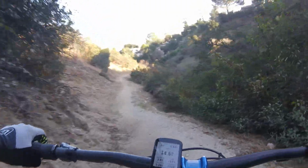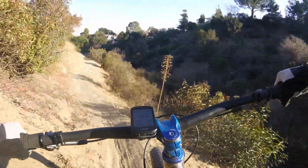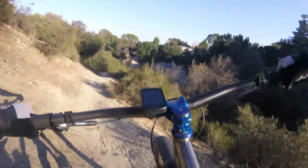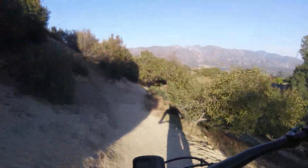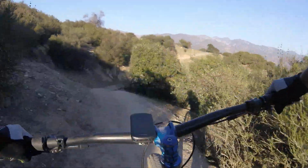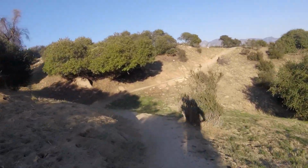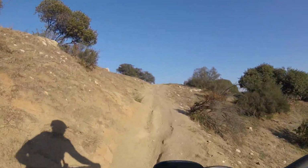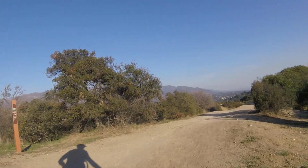It kind of reminds me of like if you went to Disneyland and you went on the log ride and then you had these little rivers that you went down. But it's a really fun trail to bring beginners and maybe intermediates.